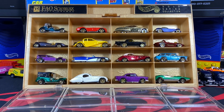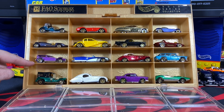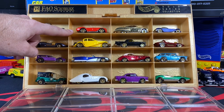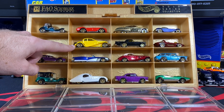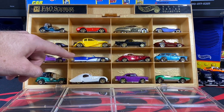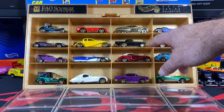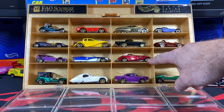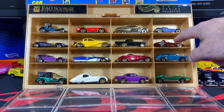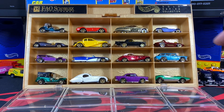But let's go through all 16 of these cars. We have the Red Baron, the Twin Mill, the Demon, Paddy Wagon, Classic Cobra, 37 Bugatti, Swingfire or Street Beast, Talbot Lago, Passion, 57 T-Bird, Mercedes 540K, 55 Chevy, Beatnik Bandit, Silhouette, Classic Nomad, and the Splittin Image. All great castings.